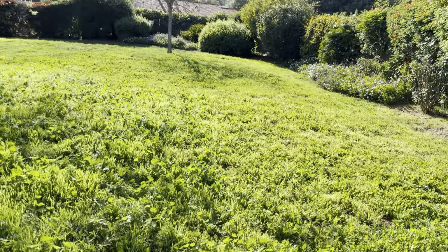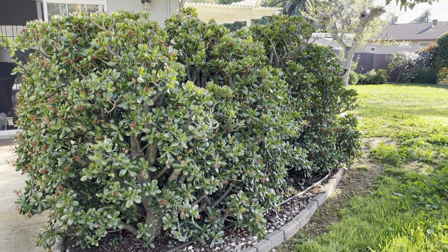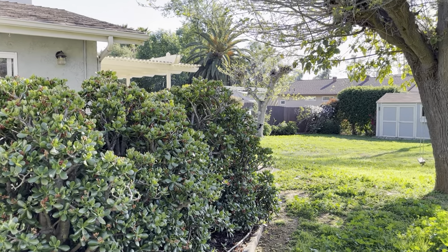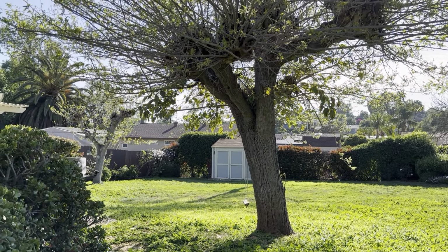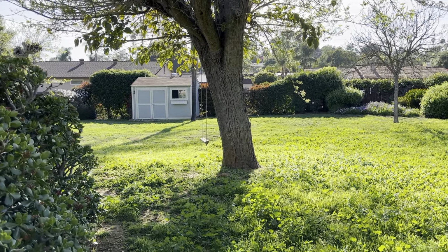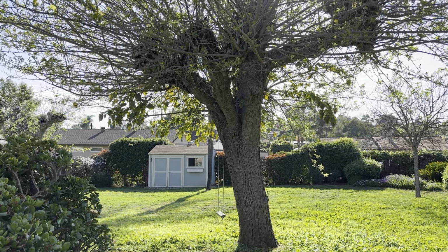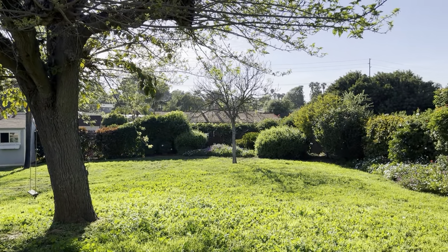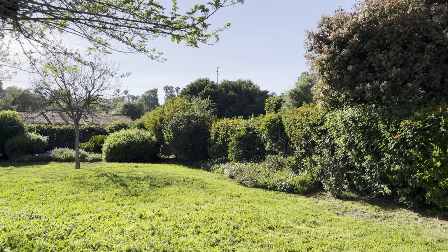Okay, so look, that's Dexter. This is a big old jade plant that I planted right there to kind of give us some privacy. And that's my yard, my backyard. You can see the old swing that's in the mulberry tree there. And that's a day at the house. Thank you.